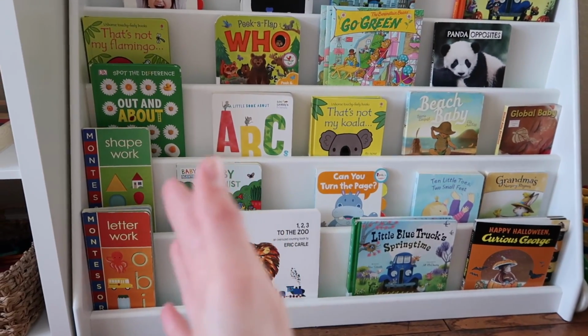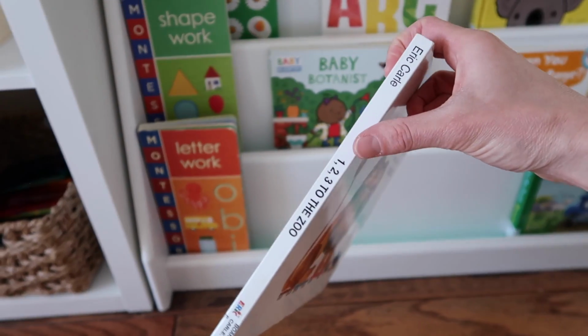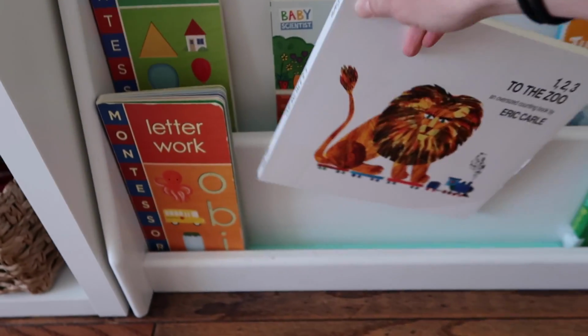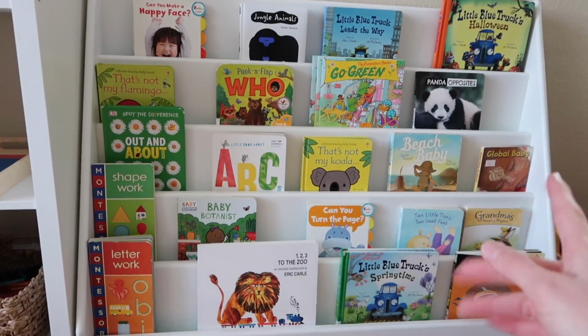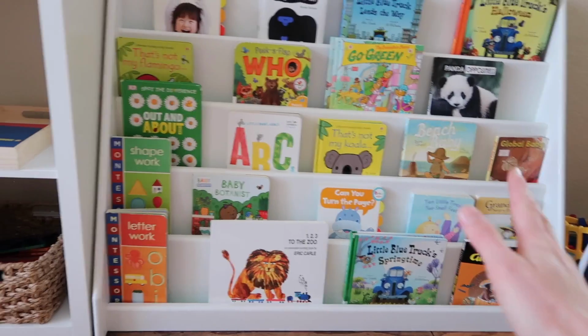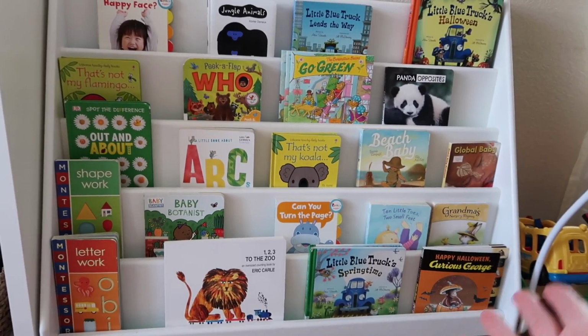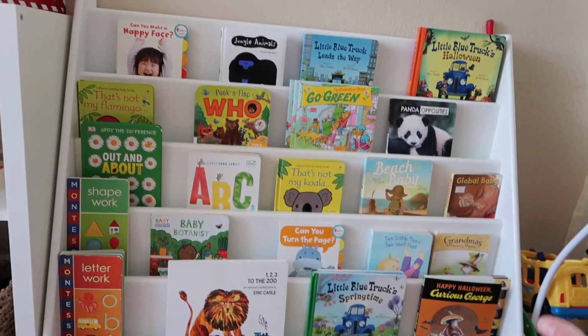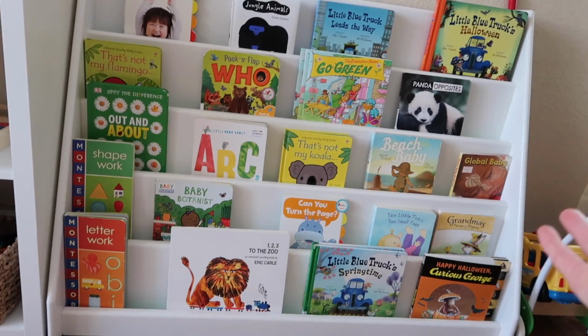Not to mention they can't really tell which books are which just from the spines because most of the time it just has writing on it and they can't read yet. So I really love the front-facing bookcase, and I was looking for one that was white, that was made of solid wood to match the rest of the playroom, and unfortunately I could not find one that looked like this anywhere online. So I had my husband build one and it came out beautifully.